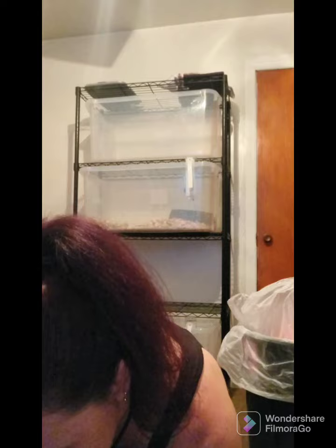These are just a few weeks old. They're starting to open their eyes. Here's the second baby. I'm going to turn around. I have not sexed them yet to see if they're boys or girls. I normally don't do that until they're about 5 weeks old, if not, waiting a little longer.